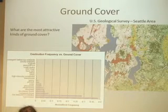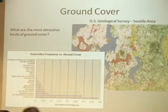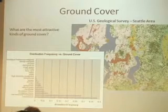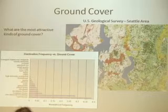And kind of as you'd expect, emergent herbaceous wetlands and woody wetlands, which I think is another word for swamp, basically, are not really all that popular as destinations. And then a little later on, I'll show how we actually use this to do something useful.